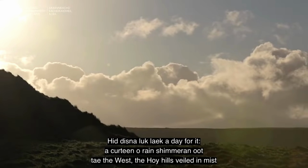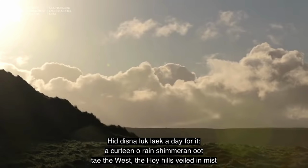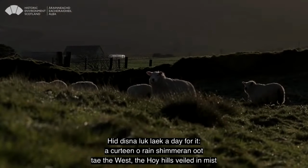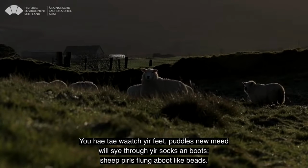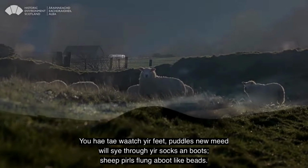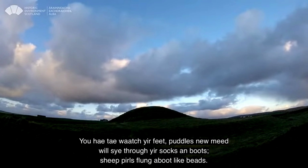It doesna look like a day for it. A curtain of rain shimmering out to the west, the Hoy hills veiled in mist. You hae to watch your feet. Puddles new mead will sigh through your socks and boots, sheep pearls flung about like beads.